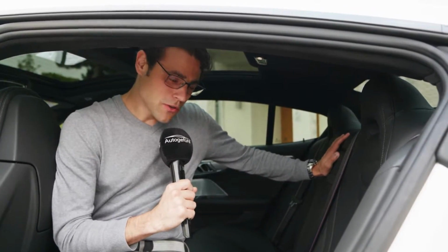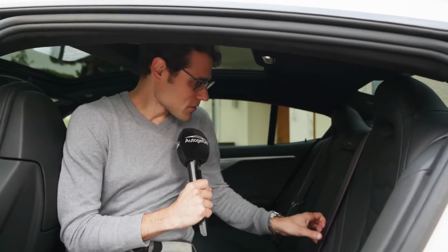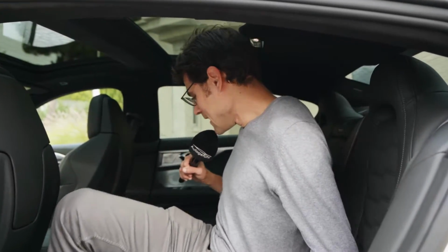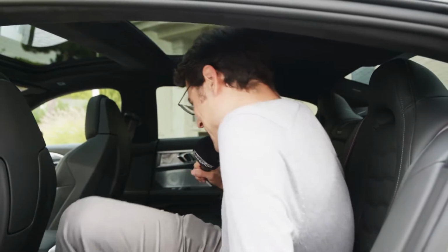This car is also allowed for 5 people. You see there's also an additional seat belt right there. But it's more a single seat setup. And there's this huge middle console.